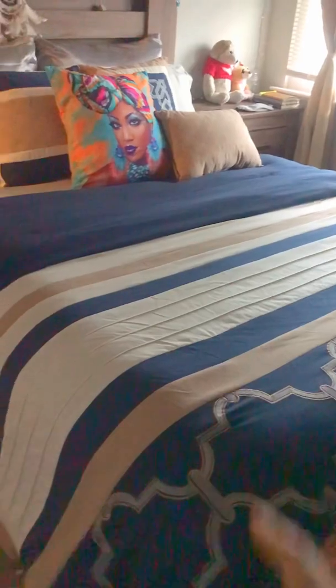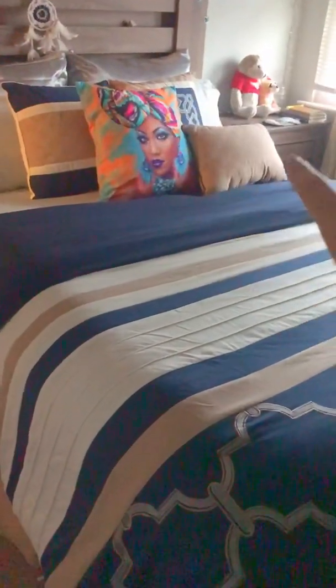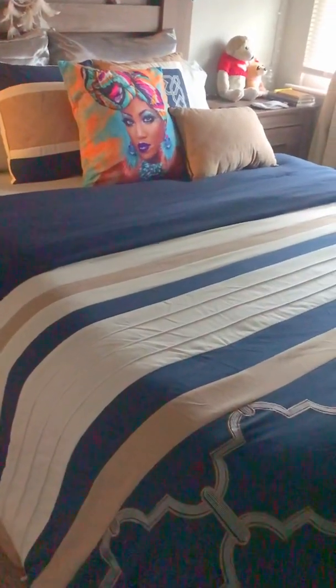I love blue. Blue is like my favorite color. So the blue and the tans definitely match this bed set that my sister got me as a housewarming gift. It came with those 2 pillows and this little, I don't know what that's called, but that little pillow. My coworker got me this pillow. She actually got me 2 of them for Christmas recently because I love anything African themed.